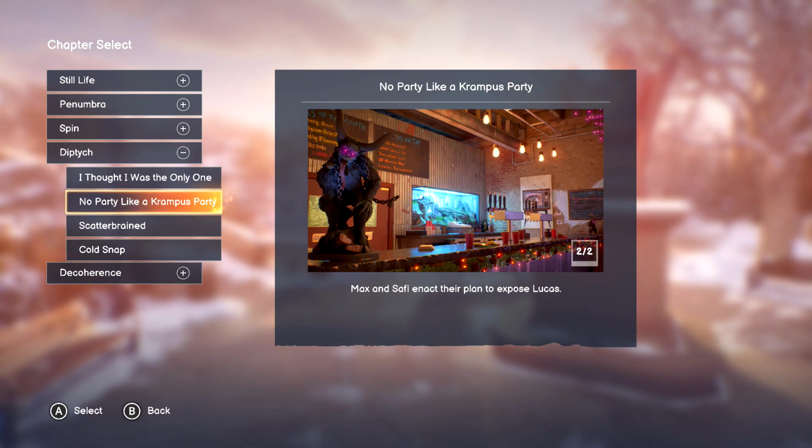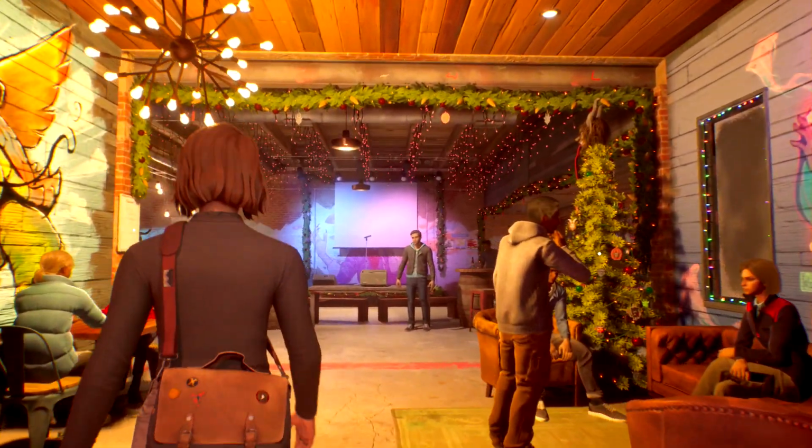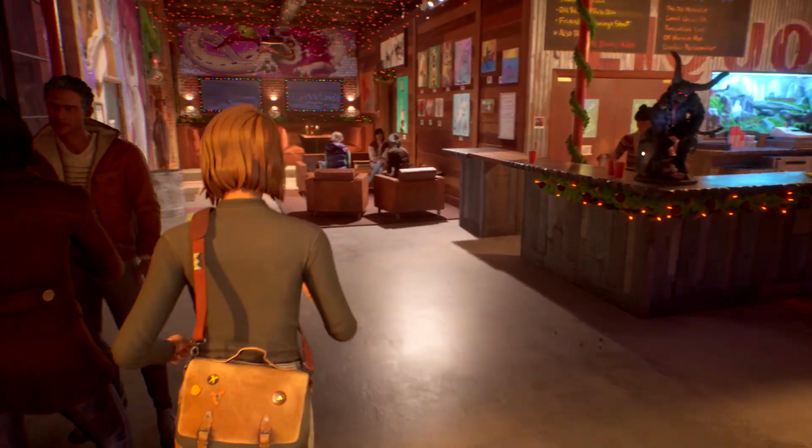Our penultimate fact, fact number 5, is going to be found in Chapter 4, subchapter No Party Like a Krampus Party. It's going to be exactly the same as the previous fact. You're going to have it pop up the first time you head over to the dead world line.